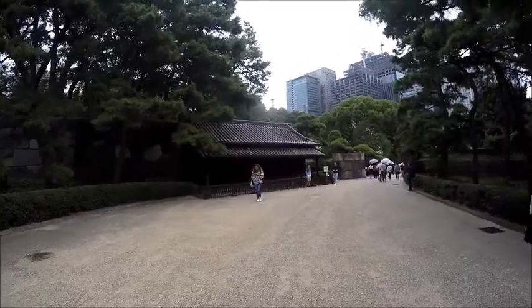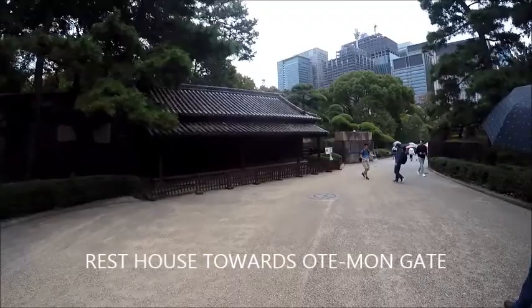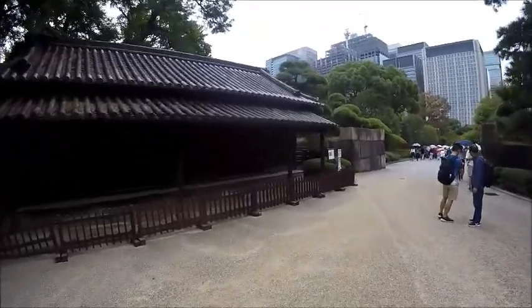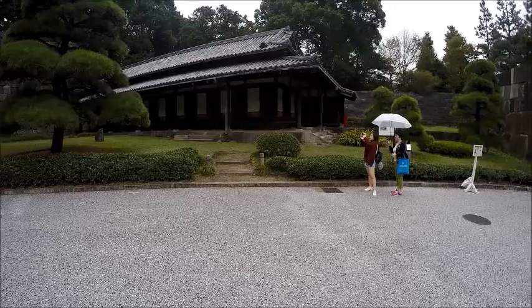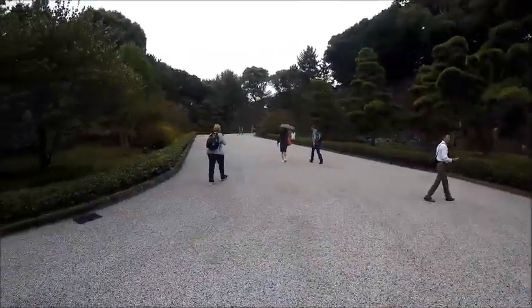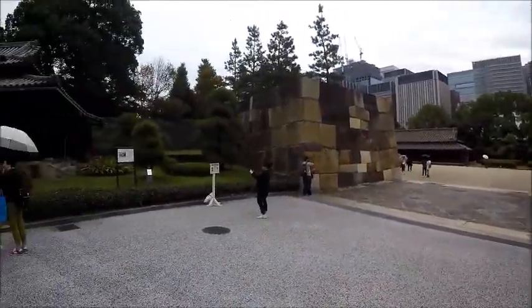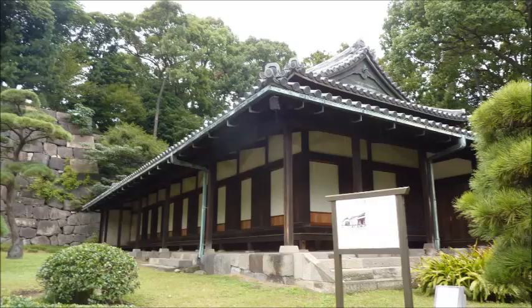There was really more a number of guard houses dividing the main Imperial Palace complex with the guard houses and rest areas for the guards themselves. Then we walked down to the lower level where the guard houses were.